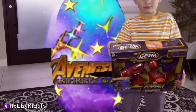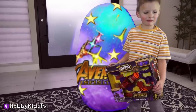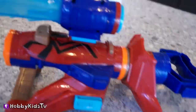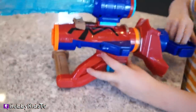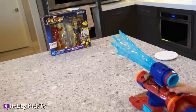It's the Nerf Assembler Gear Spider-Man. Super neat. Hey, Bear. If you can hit this toy, you can get another Infinity Stone. You want to try it? Yes. Let's go. Cool Spider-Man blaster. Just got to put the dart right here. Pull this back. And it's ready to go. All you have to do is fire it by pushing this button right here. Can you do it, Bear?